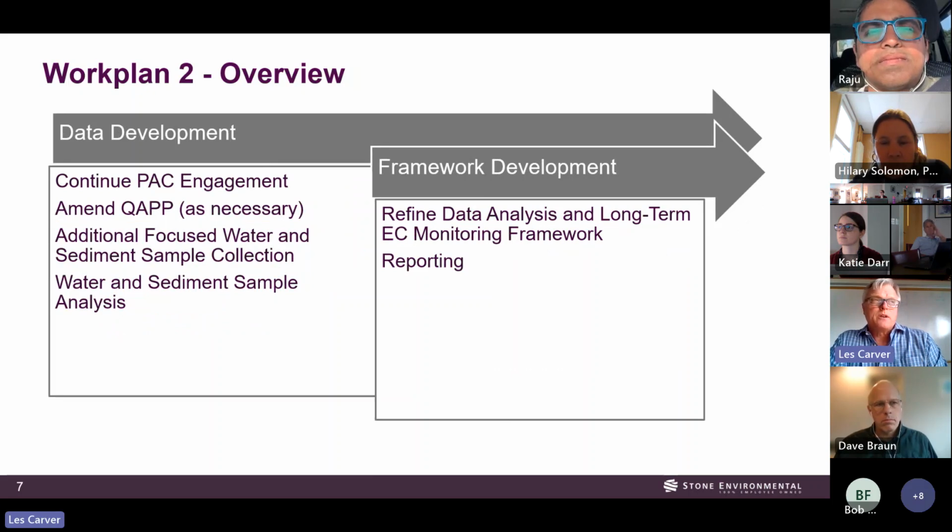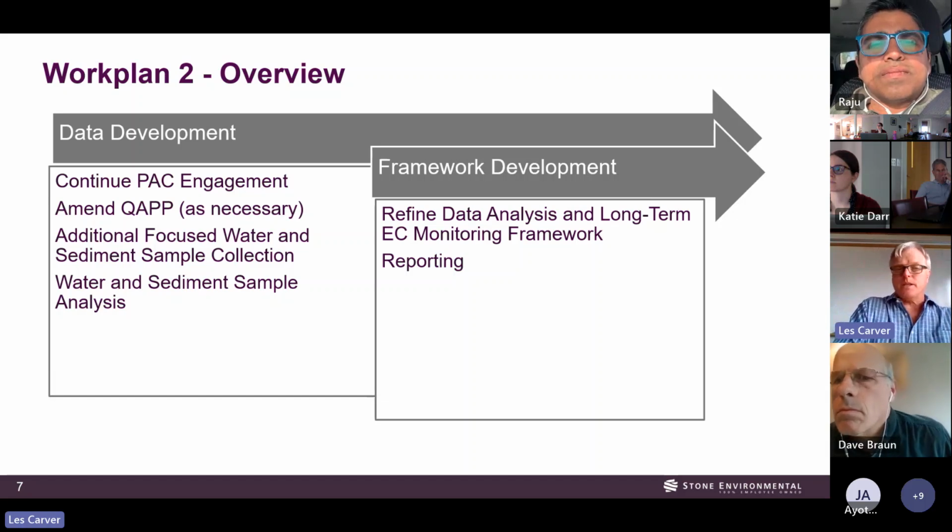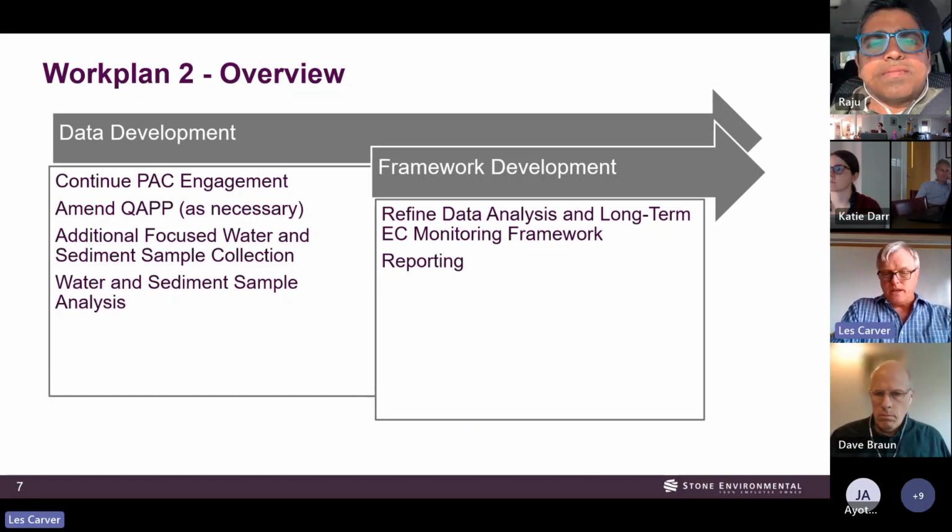The second year is an extension, so we'll continue with the data development, engaging the PAC, amending the QAP as necessary, and continuing with the sampling of water and sediment, analyzing those samples and refining the framework. And of course, there'll be quarterly and annual reporting associated with that.